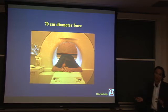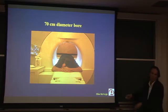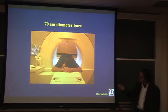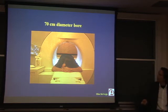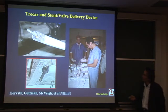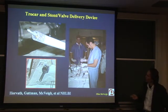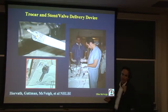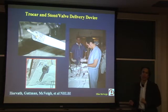That's nothing compared to the other interventions that are out there. And if you look at the space, you've got three robots, if you wanted to do robots. But if you just want to climb in and manipulate things, you can do it. So the application that we've gone after first is to try and put clinical prosthetic aortic valves into position under MRI.